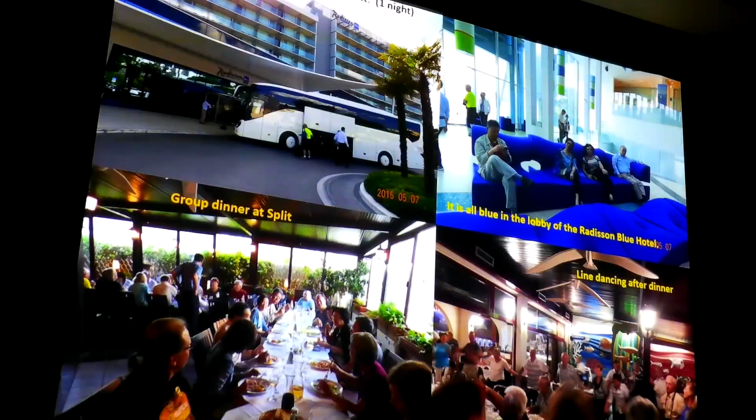Okay, after that we continue south to Split. This is the hotel we stay in, Radisson Blu Hotel. We stay there for one night. These guys are loading our luggage, and we are sitting inside the lobby waiting for our keys. And the furniture is all in blue because it's Radisson Blu. That night we have our group dinner in a nearby restaurant together with another two groups. After the dinner, there's a guy playing accordion and guitar, and we did line dancing around the restaurant. That's some fun, so it's pretty interesting.